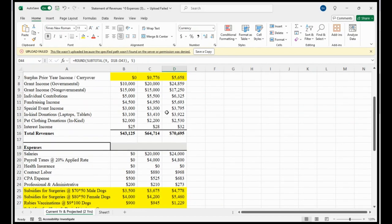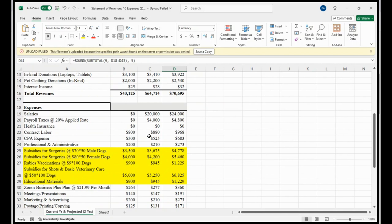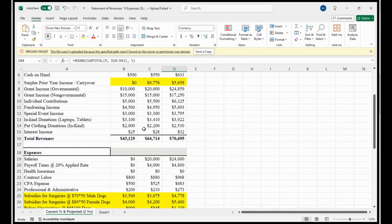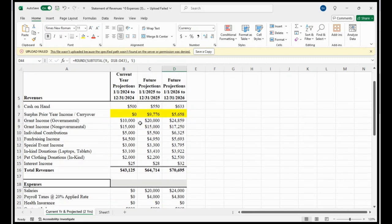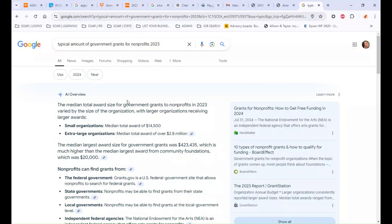So there we go. So now we're going to stop. I'm not going to go over this just yet. I want to show you something. So I guesstimated grant income governmental for the year would be $10,000. I Googled and I said typical amount of governmental grants for nonprofits. That's what I wanted to know.